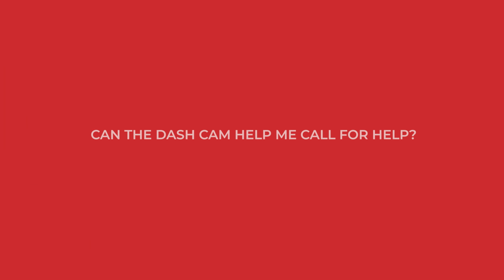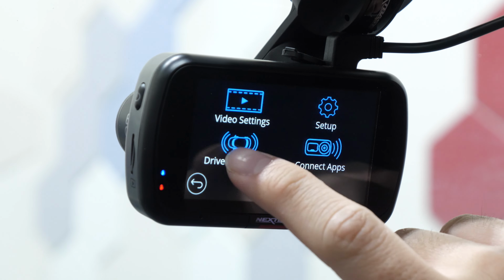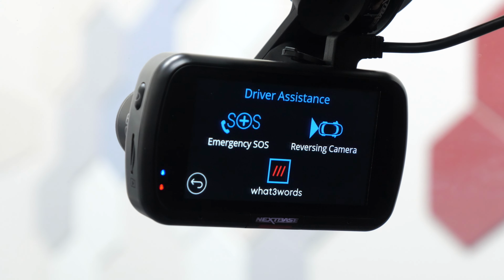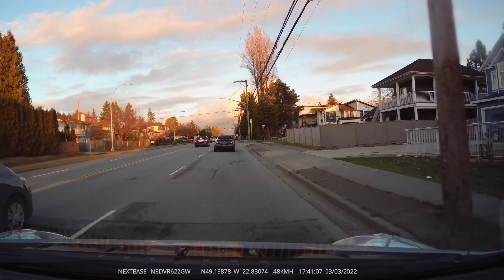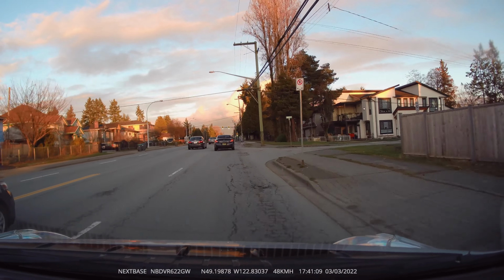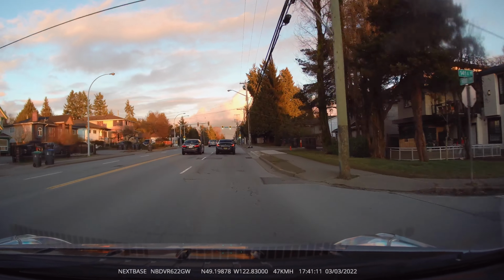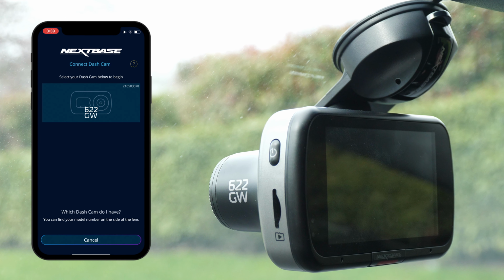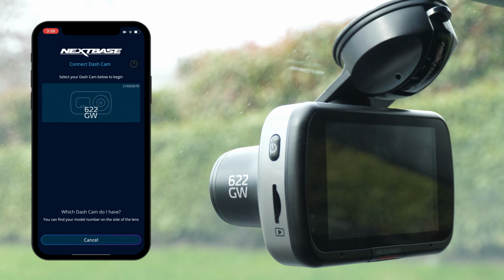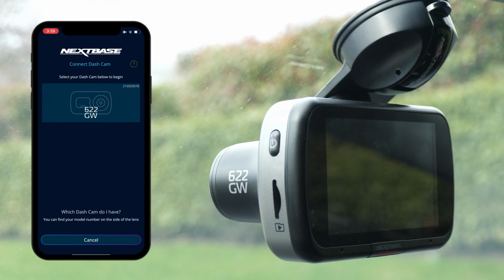Can the dashcam help me call for help? If you have a NEXTBASE dashcam, its emergency SOS response feature can help you call 911. The feature is designed to automatically and directly connect you to the nearest ambulance service in the event of an accident when you are unable to call for assistance. In order for this function to work, you must have the My NEXTBASE Connect app installed on your smartphone, have an internet connection, and have Bluetooth enabled.